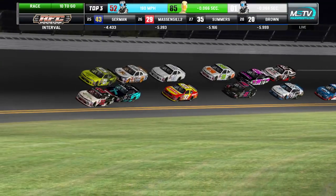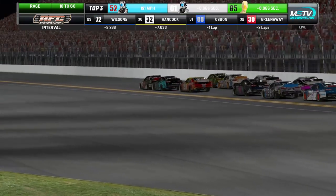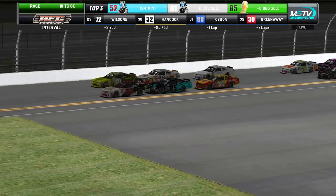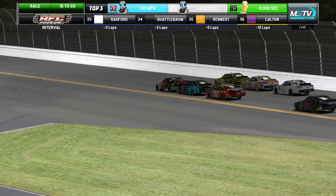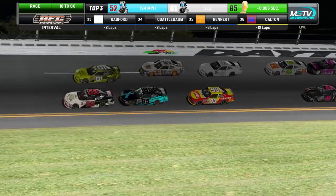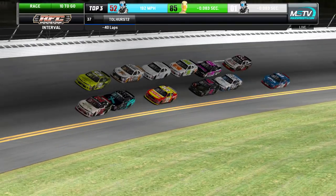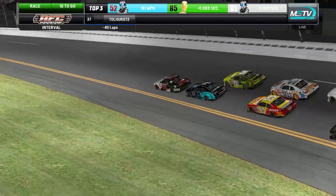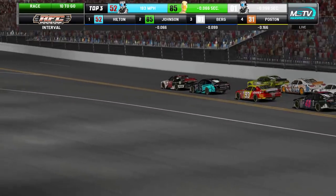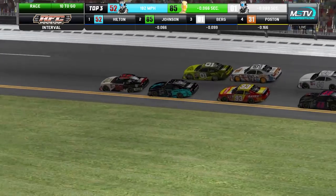Tyler Hilton, Chris Berg, your lead cars in their respective lanes. The 52 of Hilton on the inside, the 01 of Berg on the outside. Both inside and outside lanes are very well organized, 3 cars back. That outside lane, maybe a little bit more separation, but they have a lot more help coming their way now.